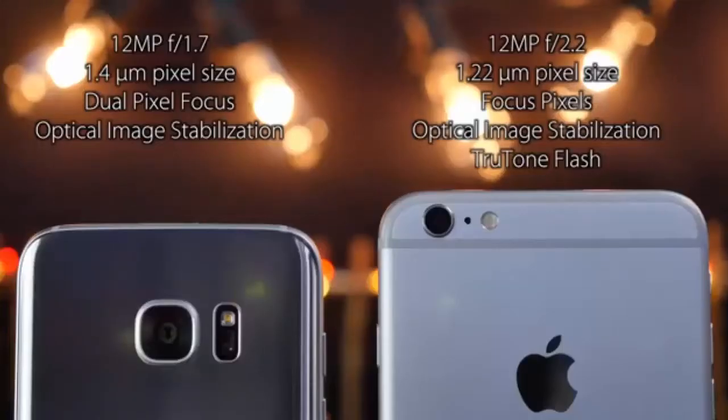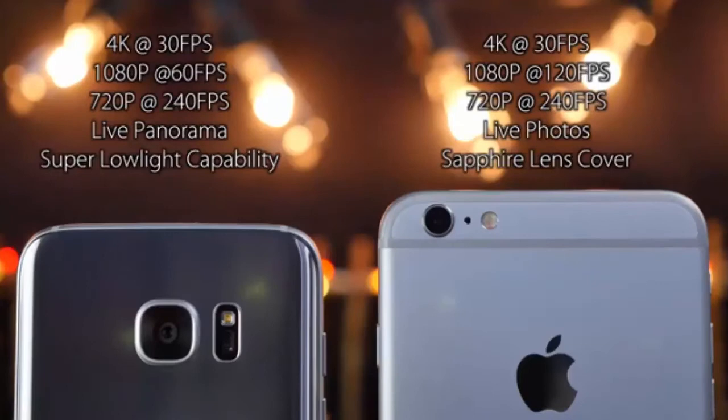Next, cameras. It's very important to have a good camera on your smartphone. For many people, it replaces a DSLR or a shooter you may have carried around before. Both feature 12 megapixel sensors. It actually shrunk on the S7 from the S6 because Samsung wanted larger pixels for better low light performance. Now, the actual numbers, very, very close here.